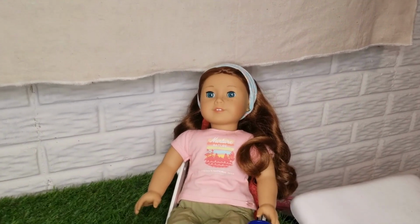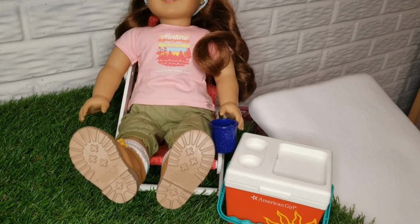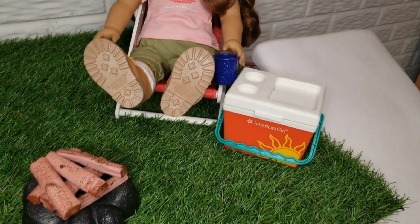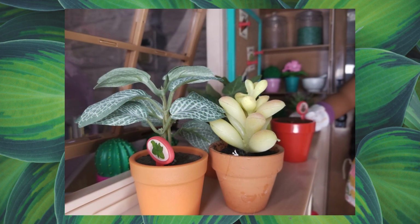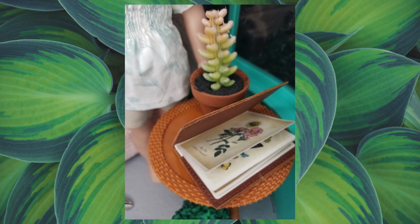And then Sage is just chilling out. She's being a little bit antisocial. But sometimes you want to do that, and what better place to do it? All right, and then from this whole upper part, just a couple cute pictures.